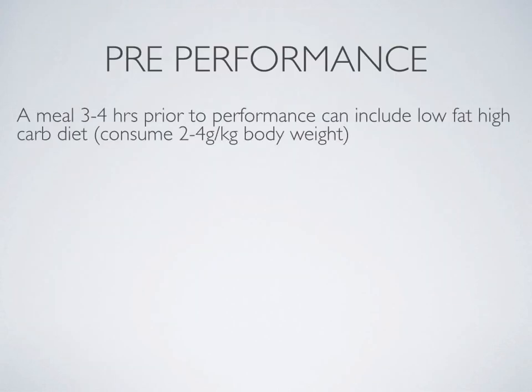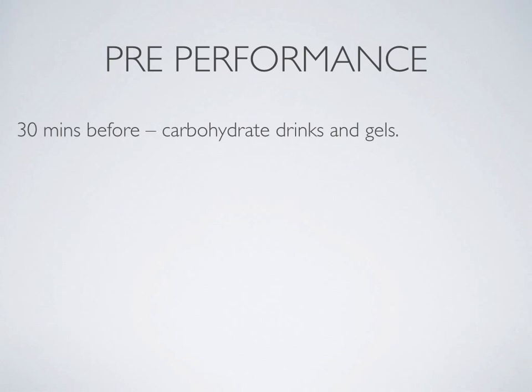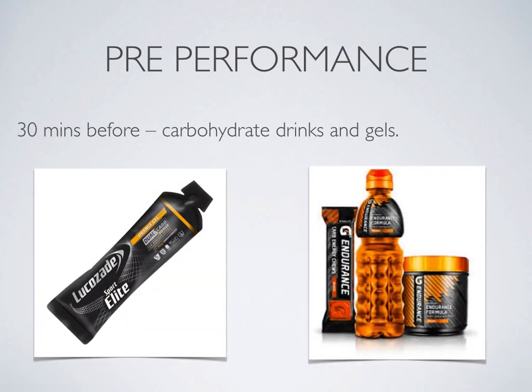It's important pre-performance to consume a meal 3 to 4 hours prior, which is low in fat but high in carbohydrates. It is recommended to consume 2 to 4 grams per kilogram of body weight, and a tomato-based pasta is recommended because it is low in fat but still contains the pasta, which is high in carbohydrates. 30 minutes before performance, it's important not to consume a meal that is too heavy, and carbohydrate drinks and gels are perfect to top up the carbohydrate levels and allow the athlete to move into their performance with adequate fuel.